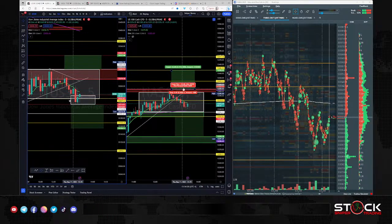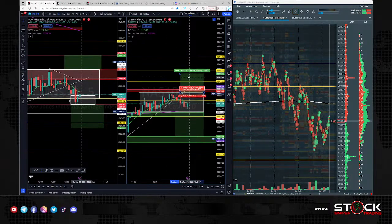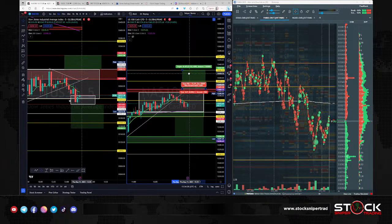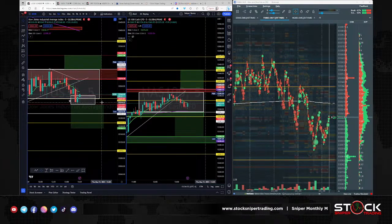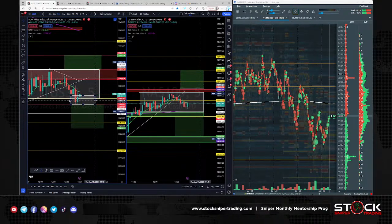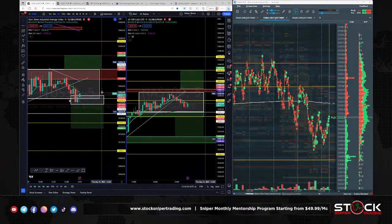This is where sometimes I get aggressive scalping, like above that daily, and then I look for buys above here to take it back up. But I don't want to do that this afternoon. I just don't like this type of volume today, so we have to be extra safe. It's a very, very slow, consolidated market where there's a lot of fake outs. There's a lot of fake outs today.